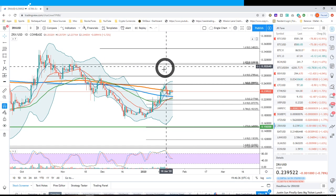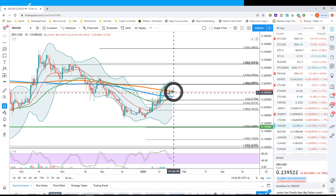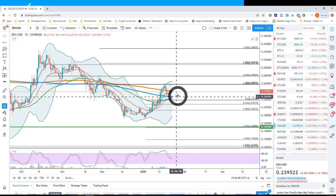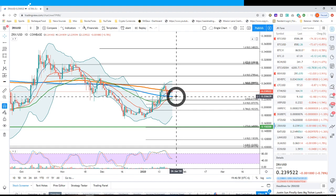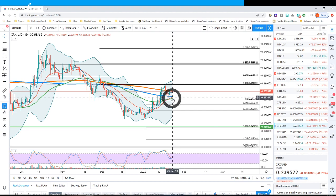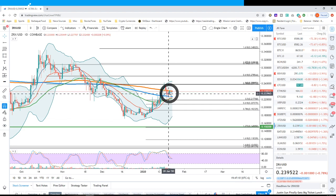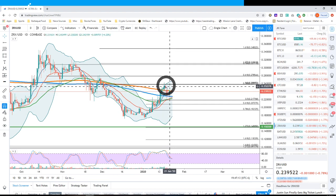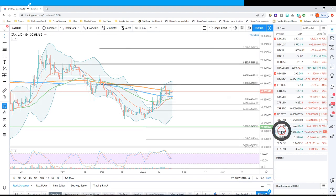ZRX, again, fib cluster resistance up here at almost 26 cents. Pulling back, but still holding in between the 200 and the 233-day moving averages, and still holding above the 10 EMA right there, as well as the 20 and the 50. So bulls would like to see this little area right here hold. It could pull back to, let's call it the high 22 cent range and still be bullish, right? So an area to watch, just in case it wants to pull back. It did have a nice reversal candle right here, but still the bigger area to get past is right here at 26 cents. Let's go over to BAT.